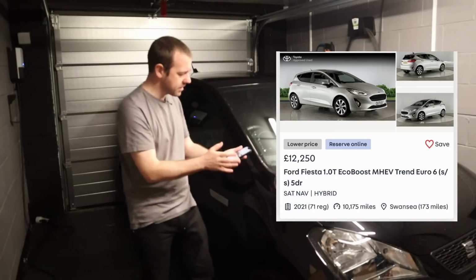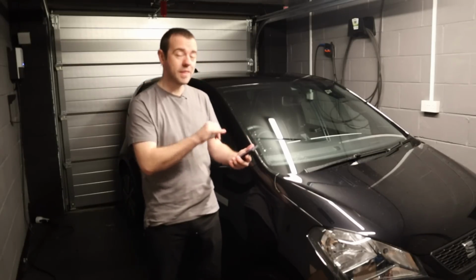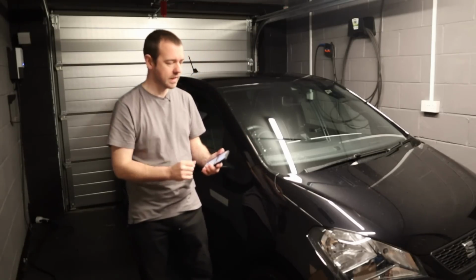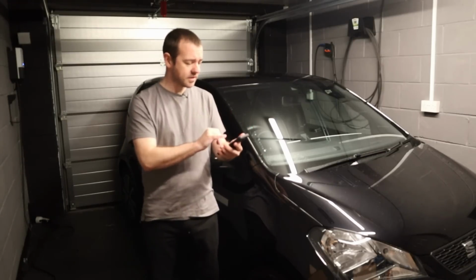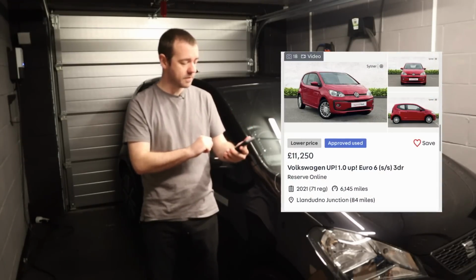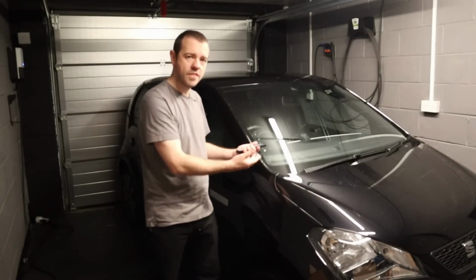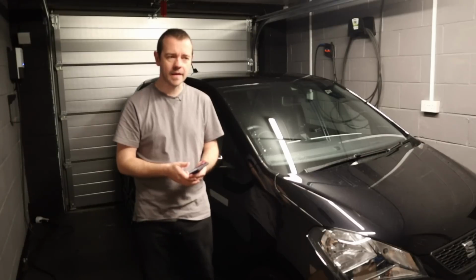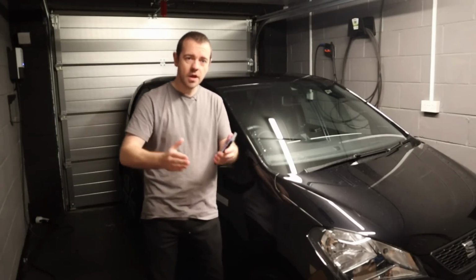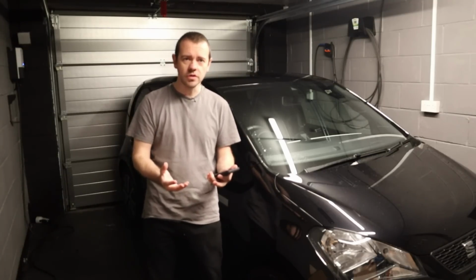Obviously it's a little bit bigger than this, so let's look at something a bit more comparable. The Volkswagen Up, the petrol version of that, it's literally the same car, it's just petrol instead of electric. That's going for £11,250, 71 reg. So that's £1,000 more than this. And EVs are typically more expensive on the used market. So the fact that we're getting it cheaper, that we've got that price parity almost, that's really good.